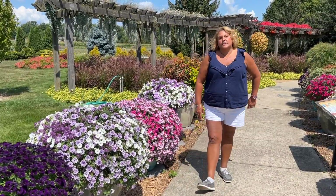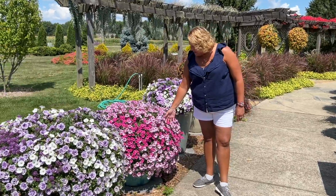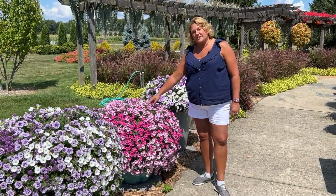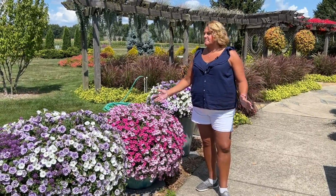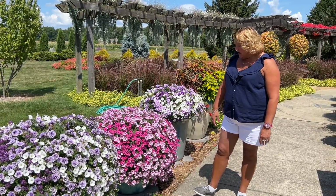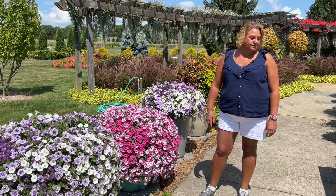Next, we have the Supertunia Lovey Dovey, along with the Supertunia Mini Vista Hot Pink. And there's also a few Superbena Stormcloud in this planter. The Stormcloud definitely here now that it's mid-August is being swallowed up. But you can see the Lovey Dovey and the Mini Hot Pink are really doing great as a combination together.